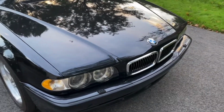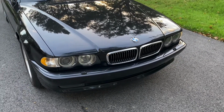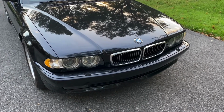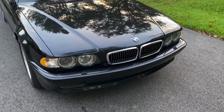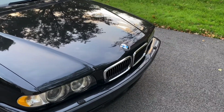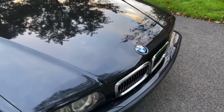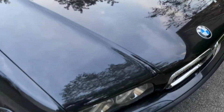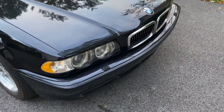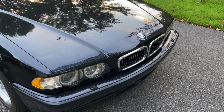The car was in a minor accident about 3 years ago where my wife accelerated from a stop sign where the car in front of her did not. So she hit the car in front of her by going maybe 5 or 7 miles an hour, and that resulted in the hood and the front passenger side headlight being replaced. We have pictures of that in the gallery of the damage.